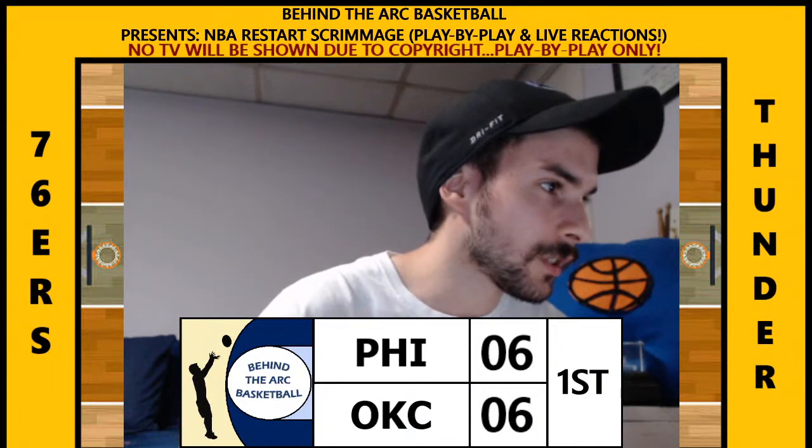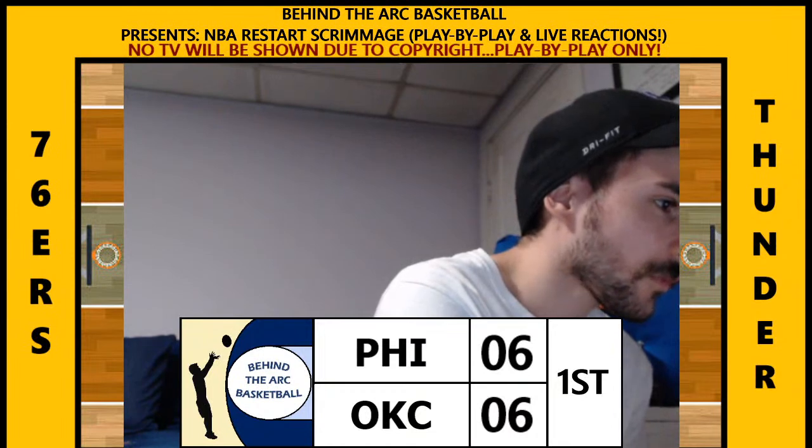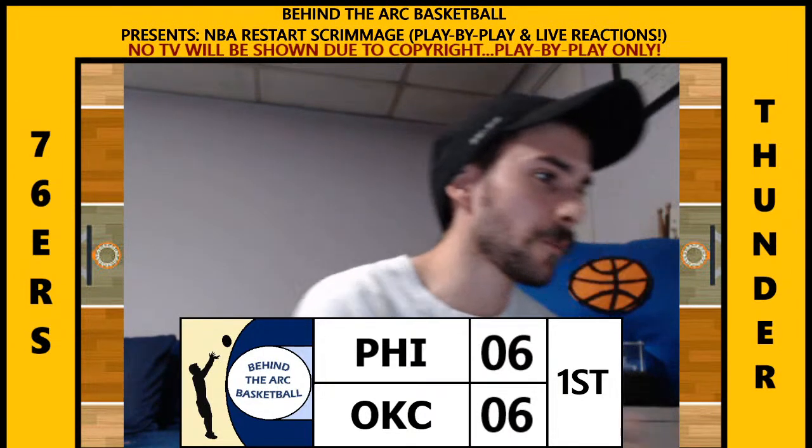OKC with the basketball. They scored in their first 3 possessions. Now they got cold as we got 8:30 left to go in the first quarter. Chris Paul with the basketball. Now he gets fouled from behind. We've seen quite a bit of fouls picked up in this one already compared to the scrimmage against the Celtics. For OKC, I think the first foul was at the end of the first quarter there. We've got quite a bit of fouls here.